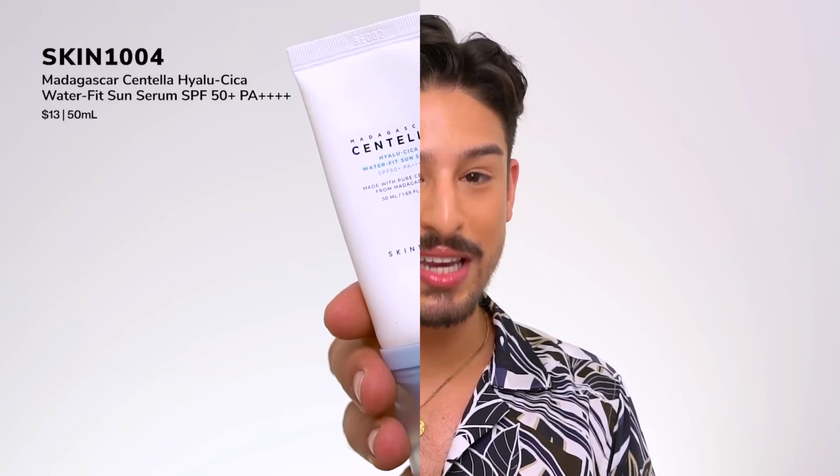This is one of the sunscreens I reach for when I just need a sunscreen that's gonna work, not mess with my makeup, leave me nicely moisturized, but with a very natural finish. This was, I think, one of my top favorites of the year. They do got a mineral version of this though, and that one sucks. I will say that.